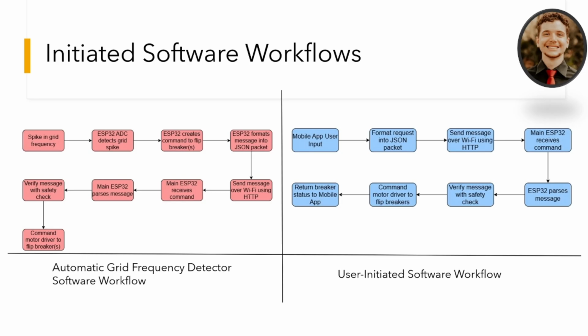Looking at the user-initiated software workflow, it starts with a user input from the mobile app. That message will be formatted and sent also over Wi-Fi to the main ESP32, which will parse and verify that message, and then command the motor driver to flip the appropriate breaker. Here, it's important to note that this ESP32 will then send a return message back to the mobile app to update the status of the breaker in the app.